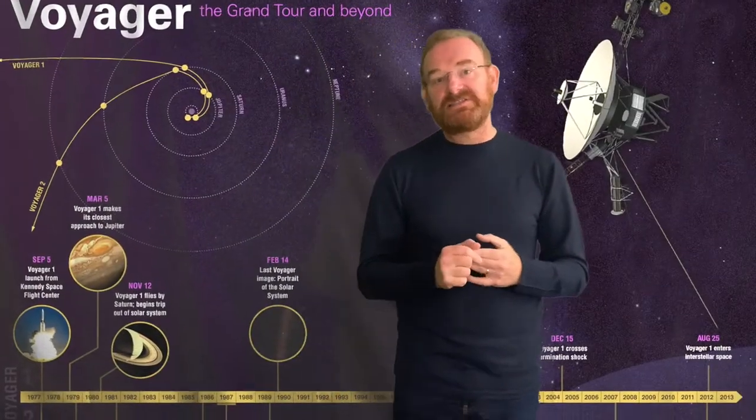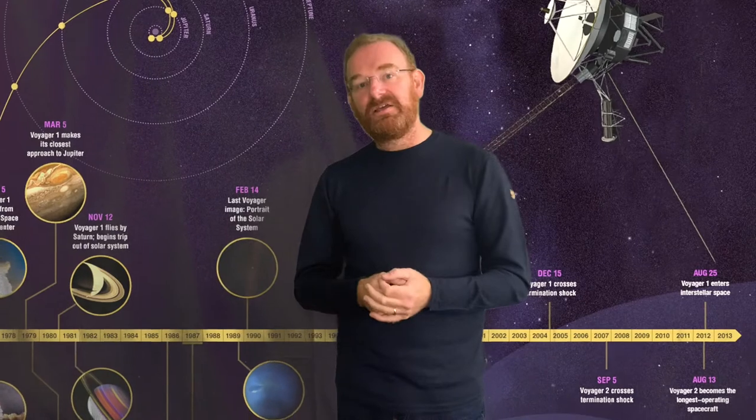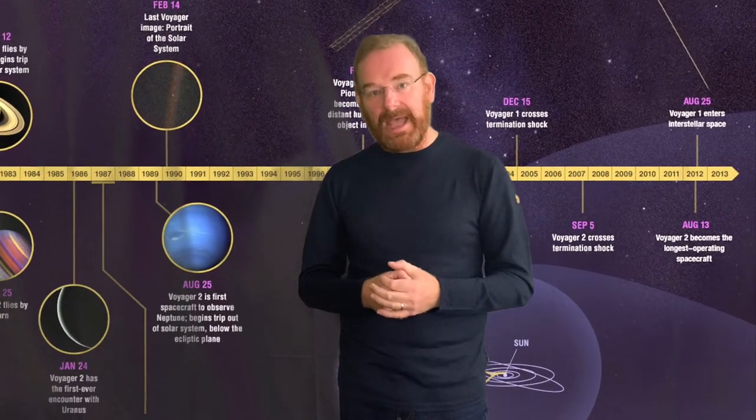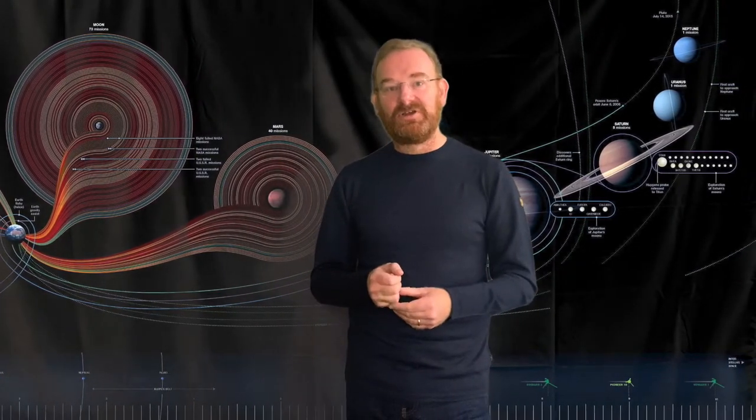Voyager 2 is travelling slower. It's only travelling at 35,000 miles per hour. Voyager 1 is currently 13.5 billion miles from home. Voyager 2 is 11.5 billion miles from home. Those two probes will never see their home planet again.